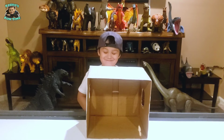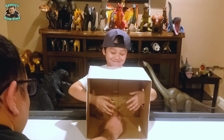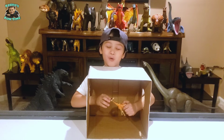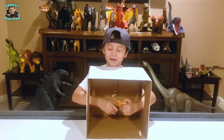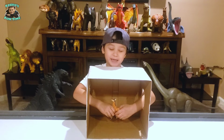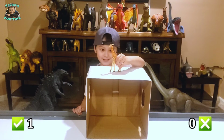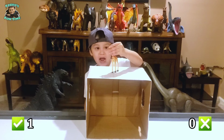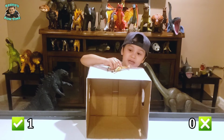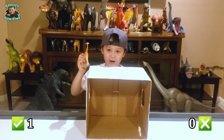Okay, let's start off with the easy one. A long neck, horns, ears, feet, a tail. Could it be a giraffe? With a long, long neck. Guys, giraffes have long necks to swing their necks for battling other giraffes.